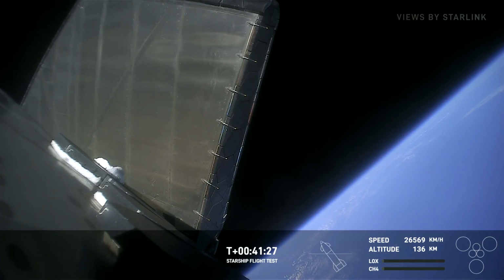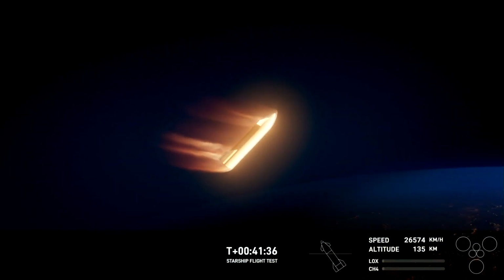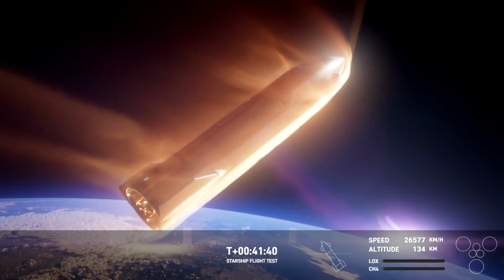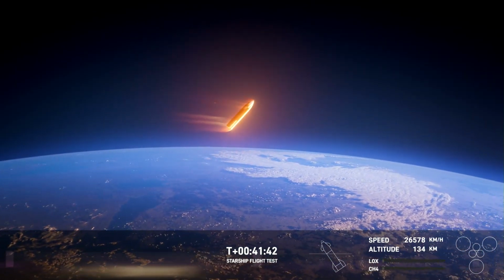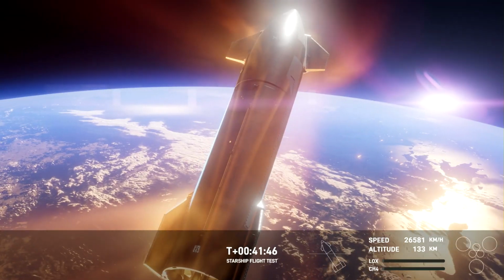At those speeds, the spacecraft moving through the atmosphere results in friction and creates a plasma field around the vehicle. That blanket of plasma, which you can kind of see here, distorts communication frequencies, so we're left with a brief blackout in communication.